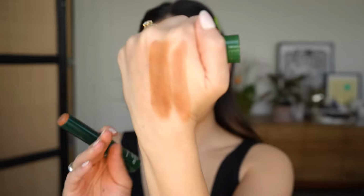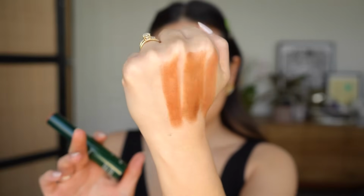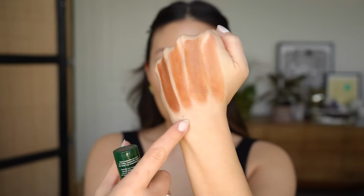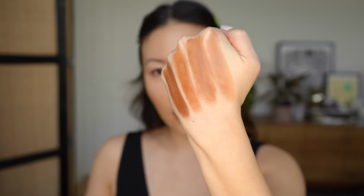This feels super creamy. I'm so excited to get these on the skin. So that's 01 Light, 02 Medium, which is what I'll probably use. This is 03 Tan, and that is 05 Deep. So 1, 2, 3, 4. I feel like they could use a deeper shade. Maybe they'll expand the shade range.